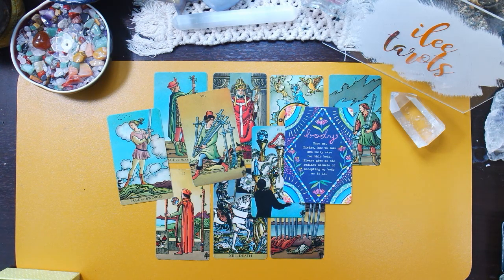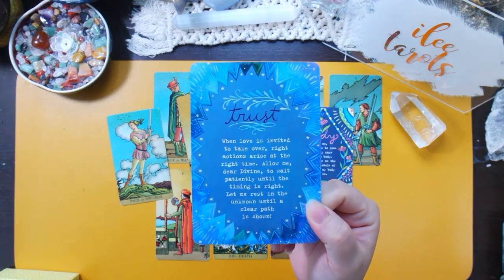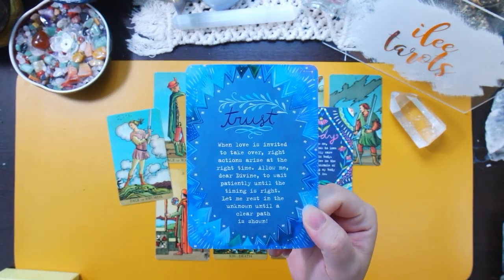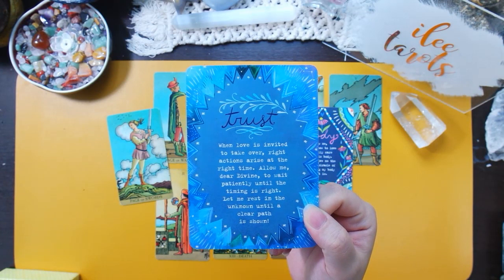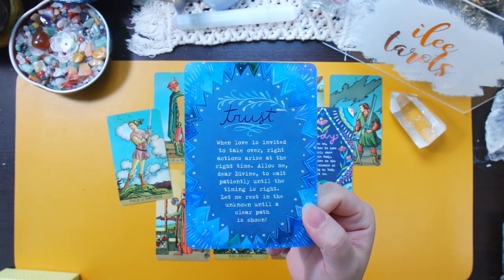Just one more card here, please. Anything? If not, we're gonna move to another oracle card. Trust. When love is invited to take over, right actions arise at the right time. Allow me, dear divine, to wait patiently until the time is right. Let me rest in the unknown until a clear path is shown.